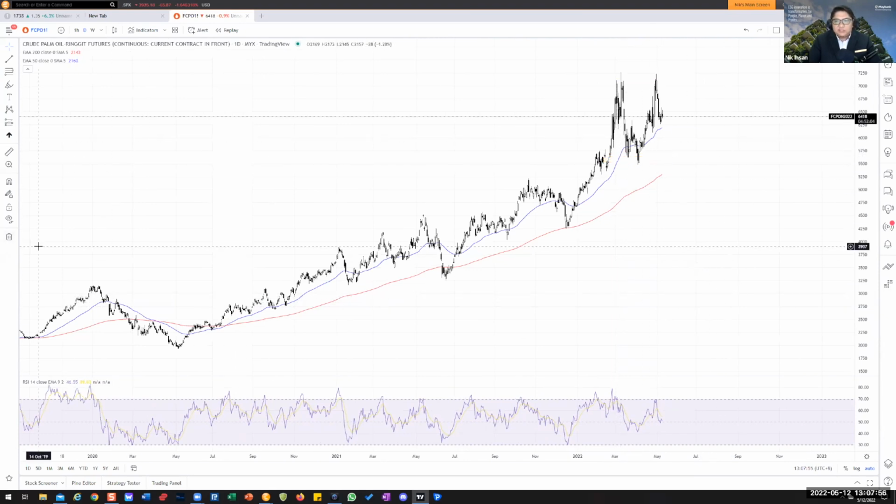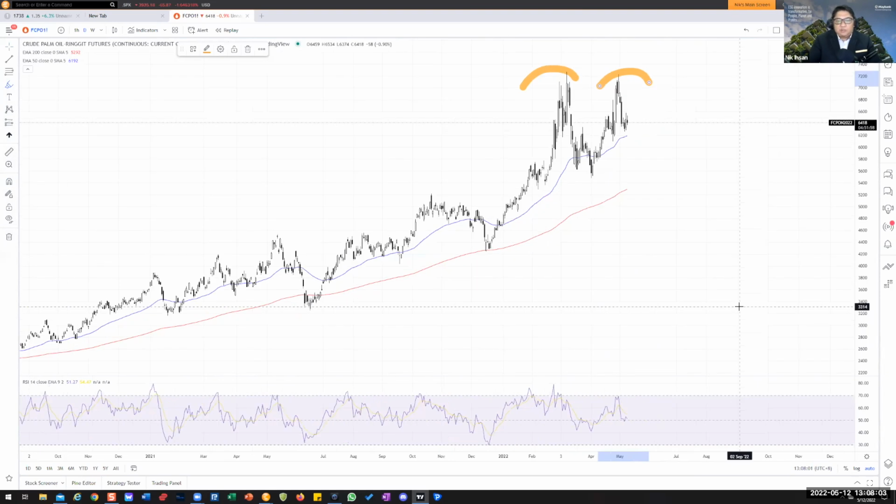One, because you see the reaction on the CPO here is creating a double top. Now, to validate this pattern, the price needs to break a certain level, and that level we call the neckline. The neckline for the double top pattern lies at 5,300. Only once this level is taken out will we confirm the double top pattern. For now, we call it a double top in progress.